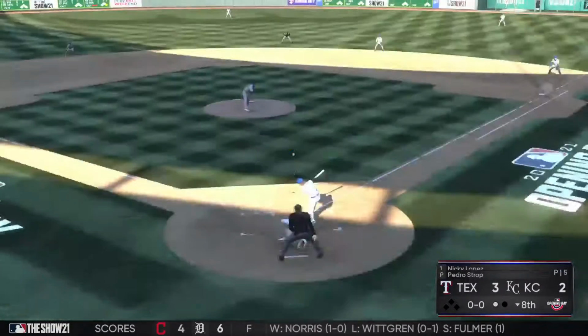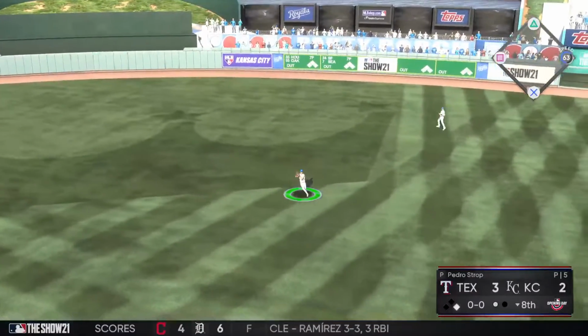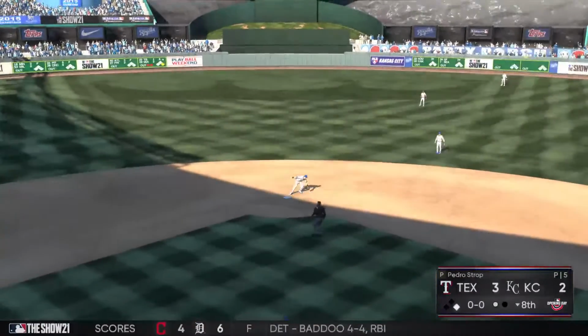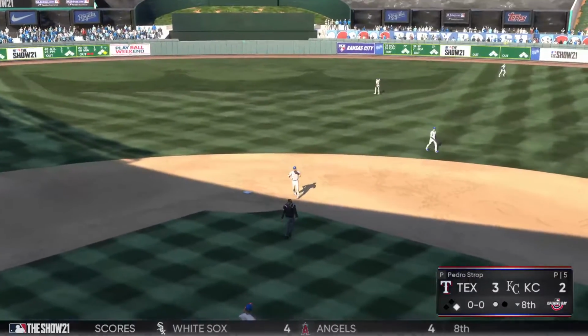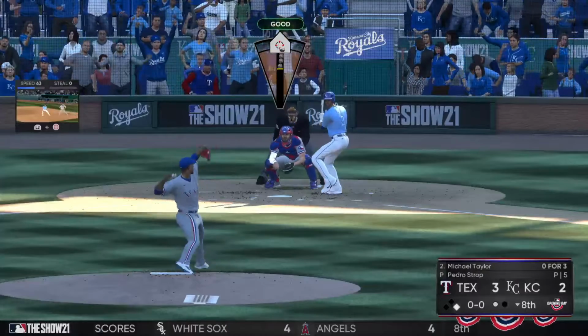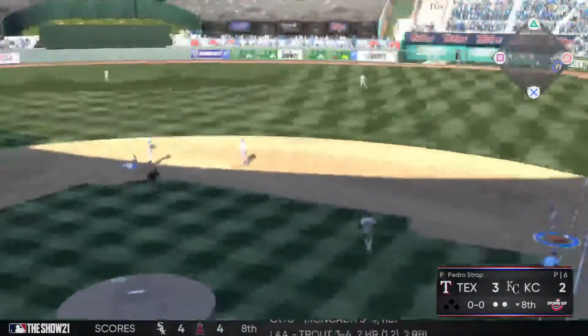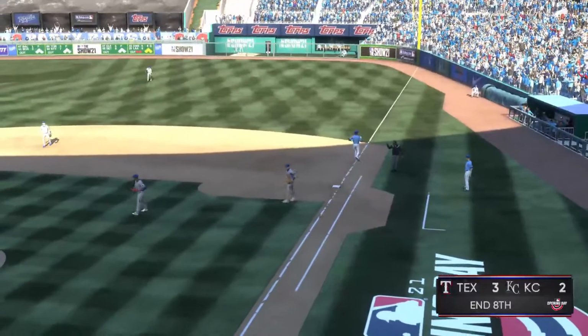From the stretch, here's the pitch. Swing and a liner. That gets down, and he's got himself a base hit. So now to the plate, Michael Taylor. That's back toward the mound. This will be a tough turn, however. To second for one. Relay to first in time.